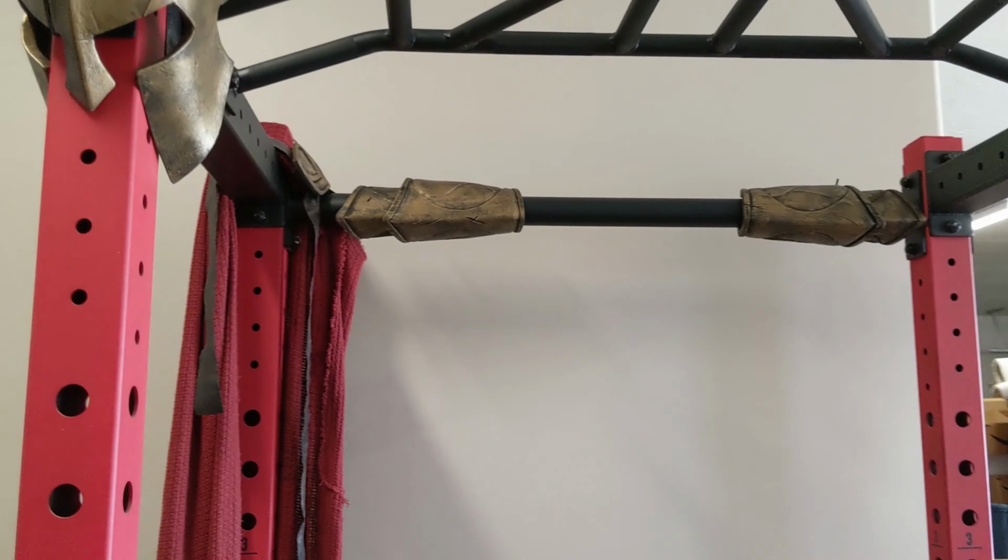And they were sitting in the closet. I don't know if I would ever use them. And then when I got this home gym, I thought they were perfect for giving it just kind of a little Spartan theme and a little bit of motivation. So I think it's pretty sweet.